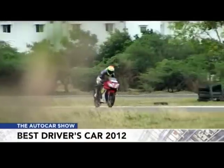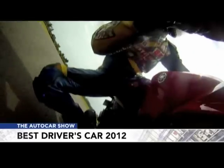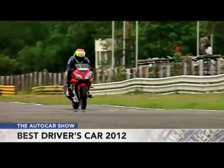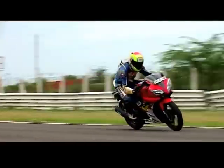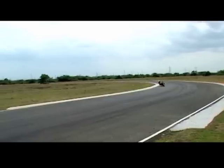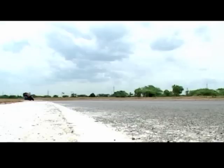A lot of expectations were pinned on Yamaha's R15 version 2.0. Its retuned motor offers better performance lower in the rev range. A new swing arm, a new chassis setup and new tires result in a really stable motorcycle. Rajini was pushing the bike hard and came away very impressed with the Yamaha.